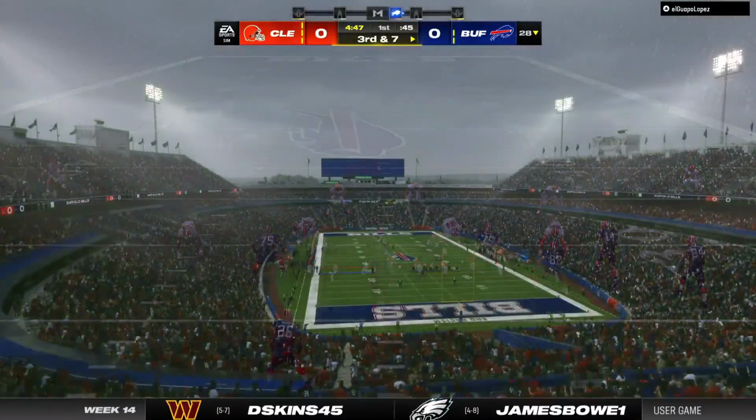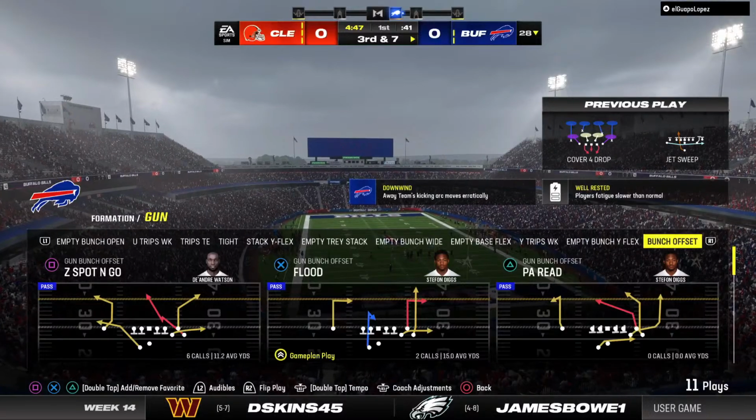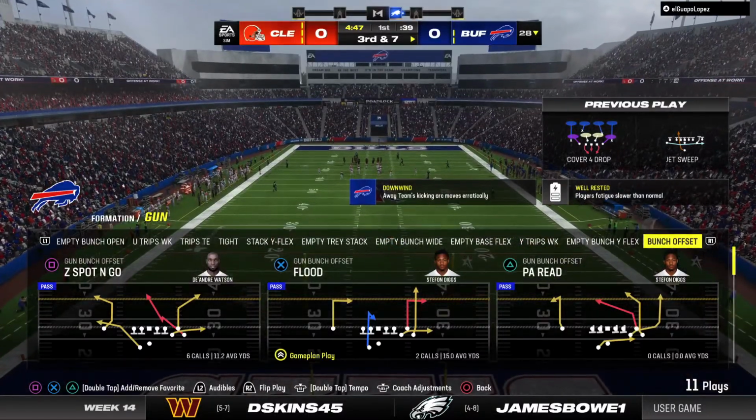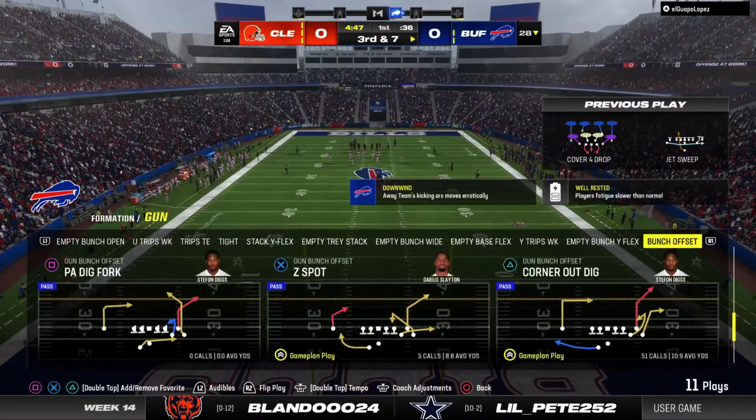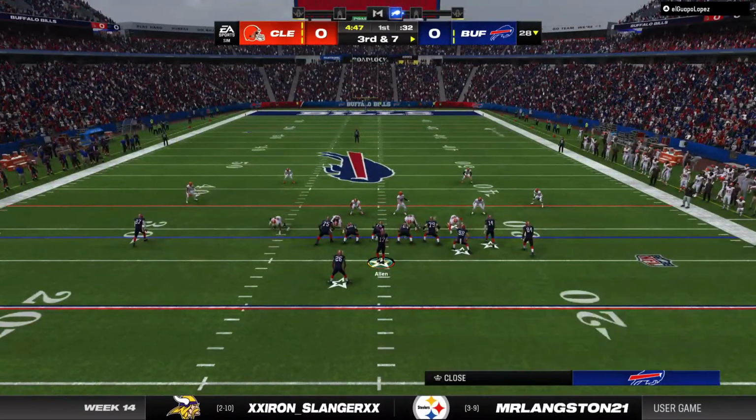A tough spot here on their opening drive. This is 3rd and 7. And with a play clock at 3, we'll get a signal and a timeout on the whistle. They'll have 2 remaining as we step aside here in this first quarter. Here comes 3rd down and 7.